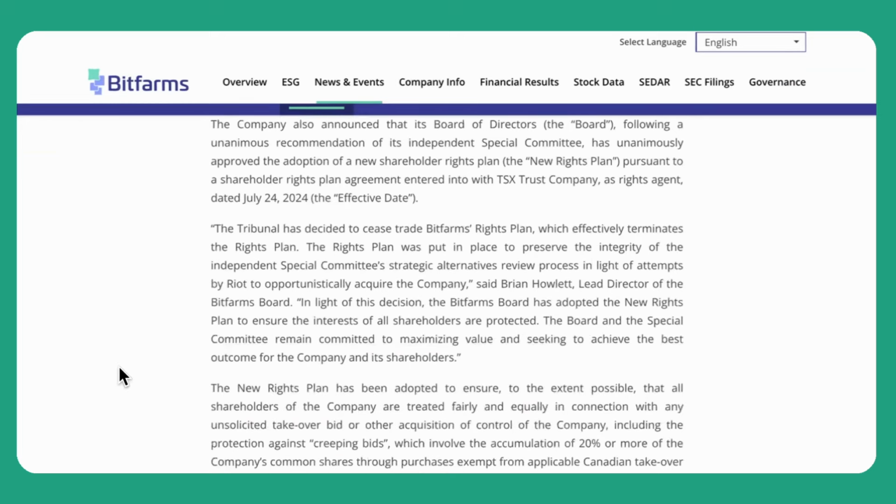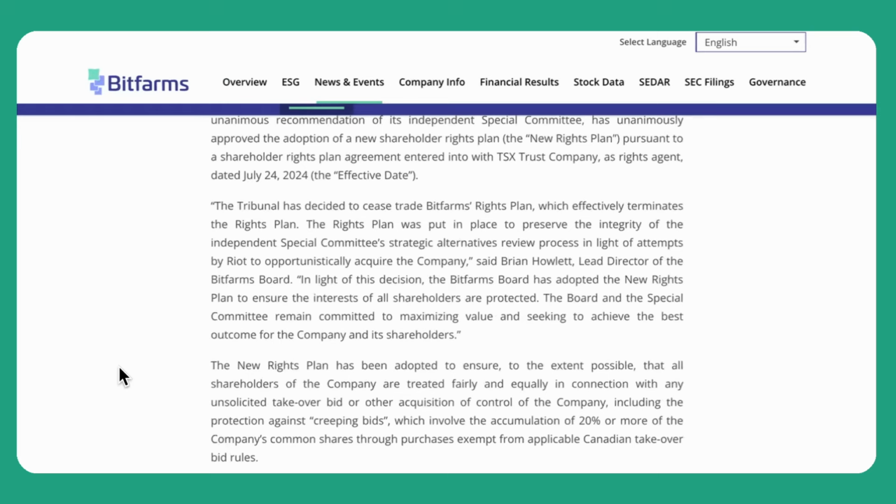The tribunal has decided to cease trade Bitfarms' rights plan, which effectively terminates the rights plan. The rights plan was put in place to preserve the integrity of the independent special committee's strategic alternatives review process in light of attempts by Riot to opportunistically acquire the company, said Brian Howlett, lead director of the Bitfarms board. In light of this decision, the Bitfarms board has adopted a new rights plan to ensure the interests of all shareholders are protected. The board and the special committee remain committed to maximizing value and seeking to achieve the best outcome for the company and its shareholders.